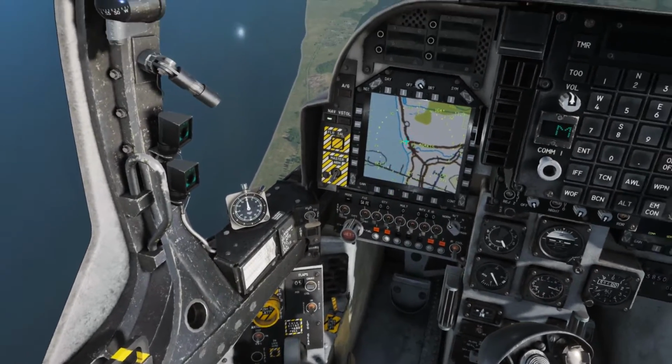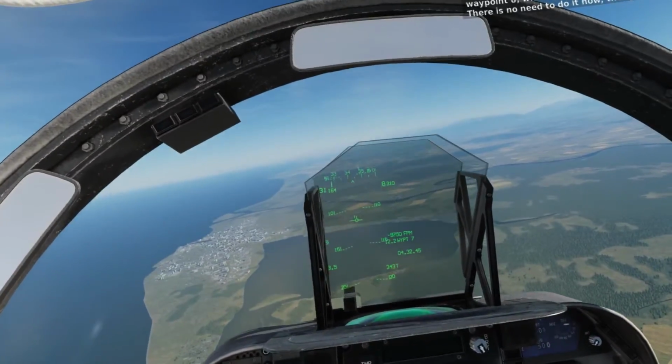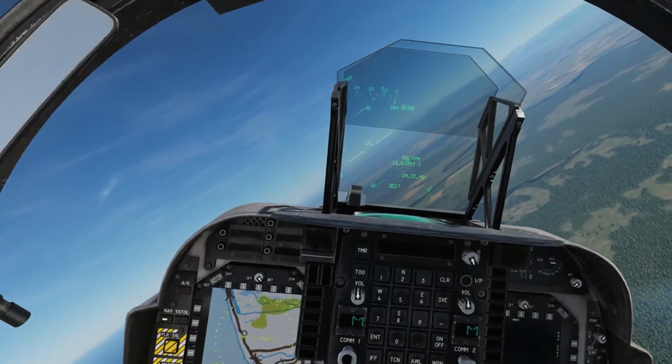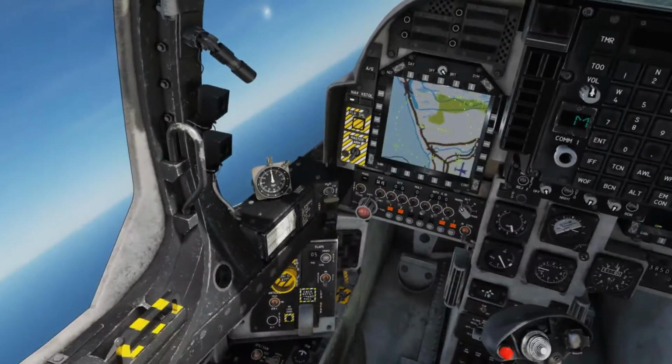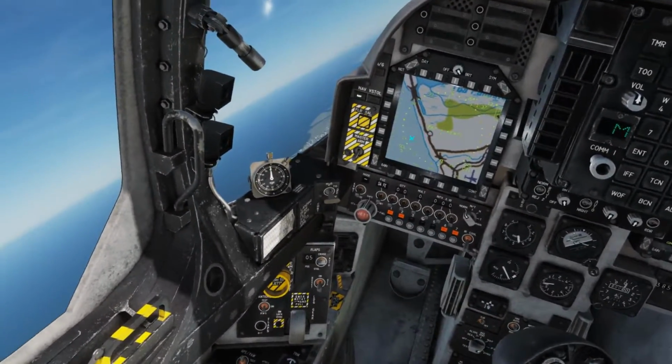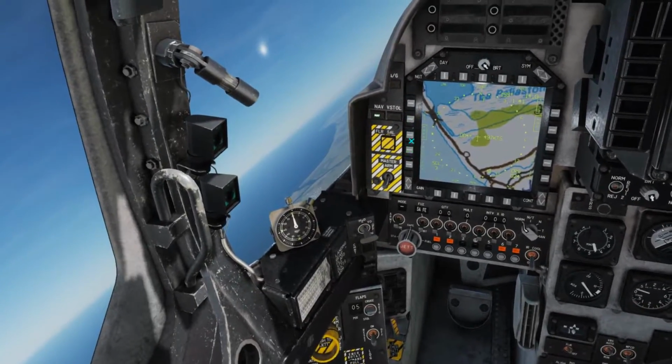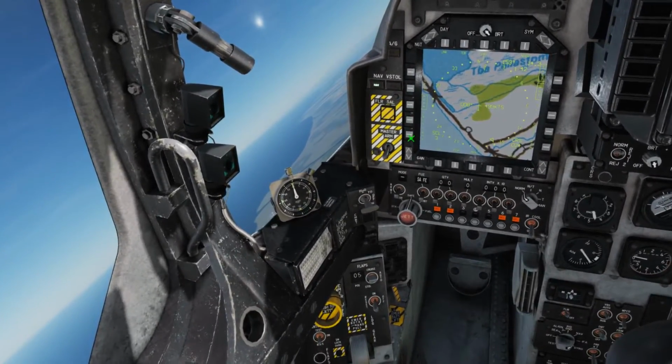The only immediate effect is that the legend changes to MK1. However, if you cycle your waypoints up, you'll notice that it has been added after waypoint 7 and is displayed on EHSD as mark.1. However, the system saved it as waypoint 8, which you can verify in the data mode. There's no need to do it now though.